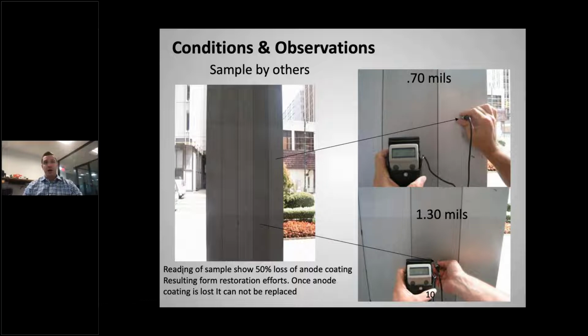On the left-hand side, you'll see a sample or a mock-up that was done by another company. And they said, wow, we really love this, but let's call in Stuart, the professionals first, and make sure we got this right. So when we came, they showed us the area that they had done. And so we see on the right-hand side, the bottom right, is the building, the anodized before it was touched, was 1.3 mils of thickness. The sample, the mock-up, was at 0.7 mils. So the effort that was taken to clean this mock-up area actually removed nearly 50% of the anodizing, or the anodic layer that was there.